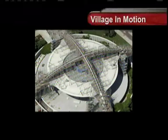Then, to reduce effects of any future earthquake, nearly 600 tons of steel plate were attached to the roof of the building core, and a device was installed to counterbalance the quake-producing motion with harmonic vibrations of its own.